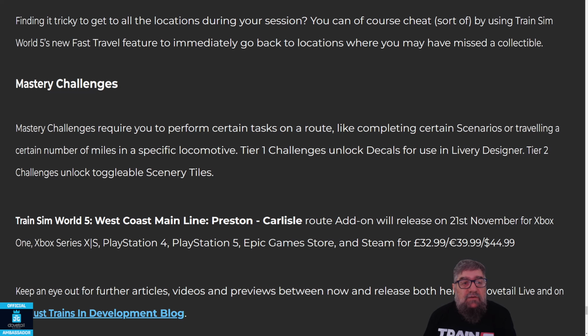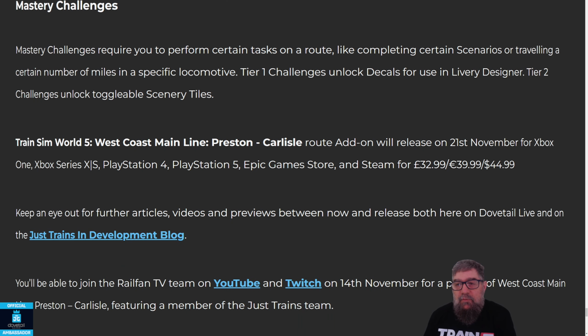Finding it tricky to get to all the locations during your session, you can of course cheat, sort of, by using Train Sim World 5's new fast travel feature to immediately go back to locations where you may have missed a collectible. I usually, when I bother doing it, just jump in a Class 8, regardless of the route, and just cruise along, and whenever I see one, I jam it to a stop and go and pick up the thing. I don't usually bother actually collecting them all, but sometimes you get into the challenge and you feel like doing it.